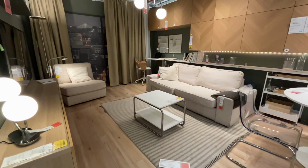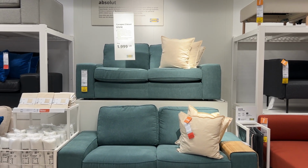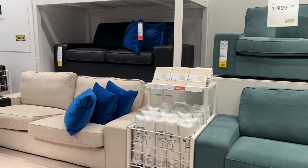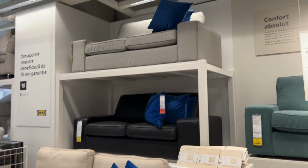It has a modern look with the low profile and the wide arms, which are perfect for holding up your drinks on a tray or snacks. It doesn't wobble, so no spilling. Or you can just rest your head comfortably when you lie down because it's very well padded.